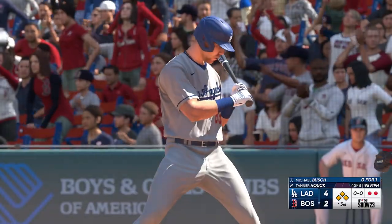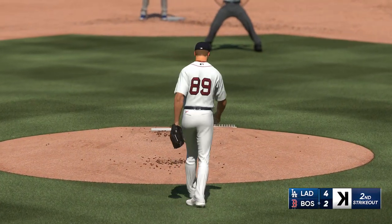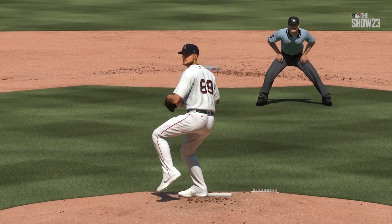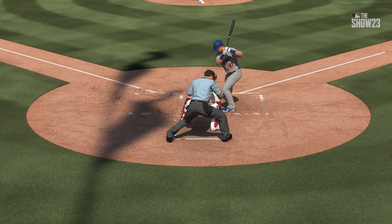And struck him out looking. Frustrating end to the at-bat for the hitter, and I'm sure that's going to sit on him for a little while. You want to be ready to hit the fastball. Sometimes you can overthink things, and I think that was the case right there.